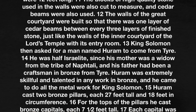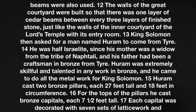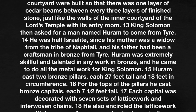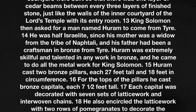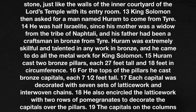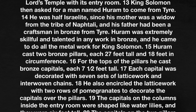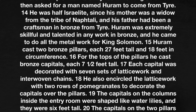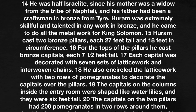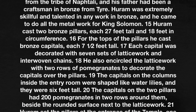Huram was extremely skillful and talented in any work in bronze, and he came to do all the metalwork for King Solomon. Huram cast 2 bronze pillars, each 75 feet tall and 18 feet in circumference. For the tops of the pillars, he cast bronze capitals, each 7.5 feet tall. Each capital was decorated with 7 sets of lattice work and interwoven chains. He also encircled the lattice work with 2 rows of pomegranates to decorate the capitals over the pillars.